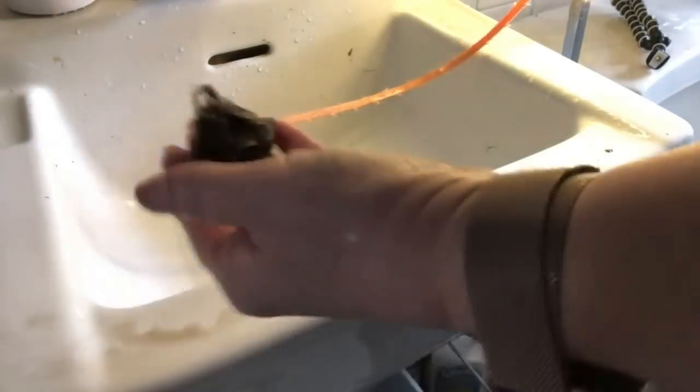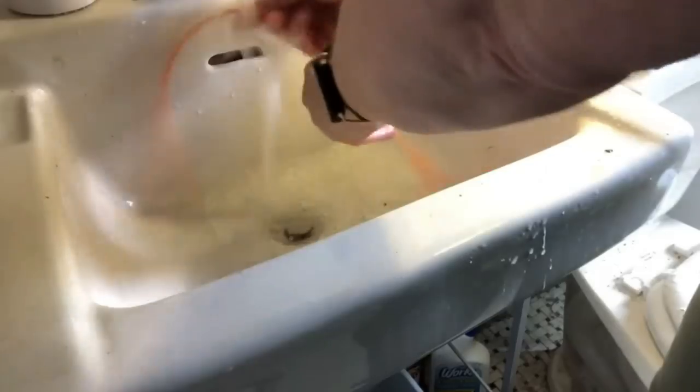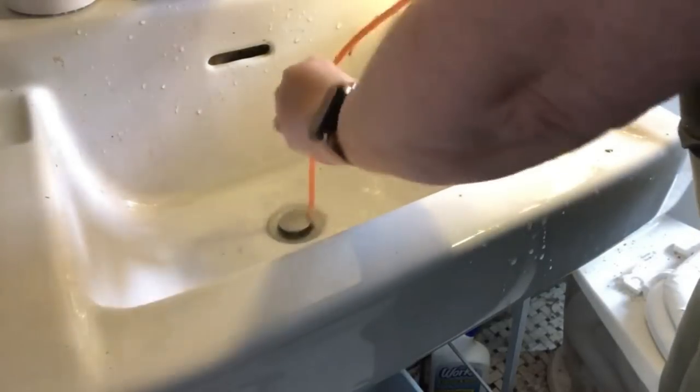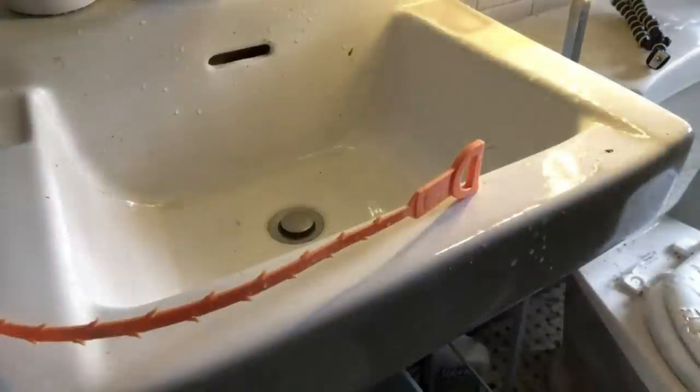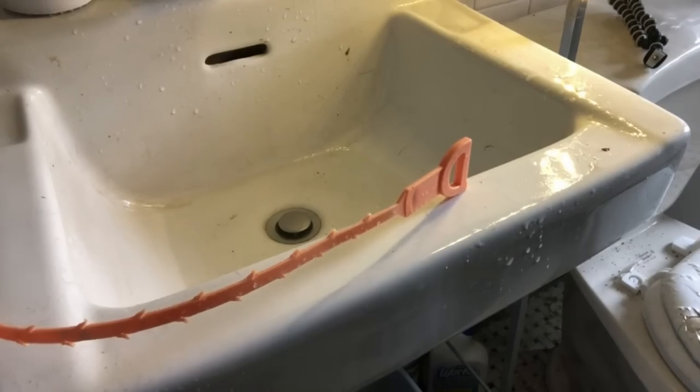So I would say this one was a success, other than not being long enough. We got all that mess out of there. What do you guys think about that? That's pretty cool. I just wish I could get it all. I think if it was a little longer. Yeah, there's nothing else in there I can get. If it was a little longer, I think we'd be good. But it is what it is. I'd say it's a success. We got a lot out. So, okay, that was cool.